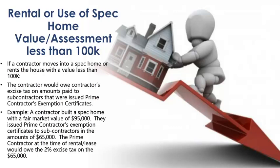Rental or use of a spec home less than $100,000. If a contractor moves into a spec home or rents the house with a fair market value or assessed value of less than $100,000, they would owe contractor's excise tax on amounts paid to subcontractors that were issued prime contractors exemption certificates. For example, if a contractor built a spec home with a fair market value of $95,000 but issued prime contractors exemption certificates to subcontractors in the amount of $65,000, contractor's excise tax is due by the contractor on the $65,000 paid to the subs.